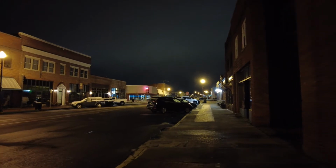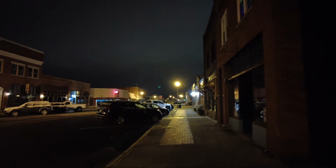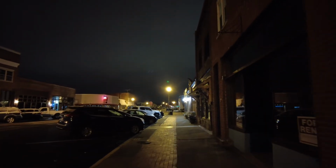I guess I will walk down the street because I hardly walk all the way down this street. I'm going to be quiet because people live in these apartments upstairs in these buildings. I think to do so, I need to be quiet.